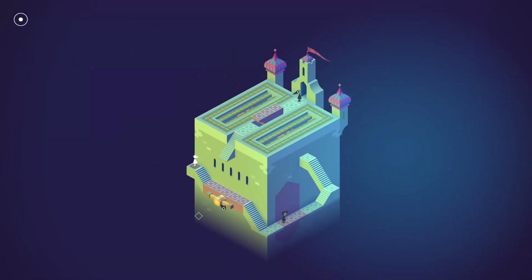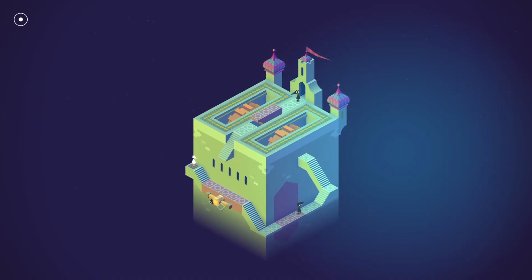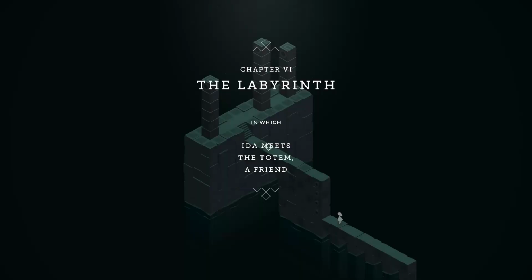This level's design is pretty amazing, featuring a large handful of different locations, rather than just sticking to one or two like the previous levels.